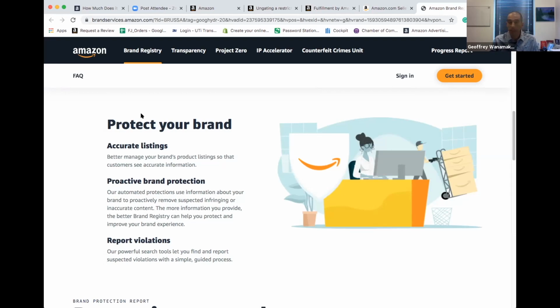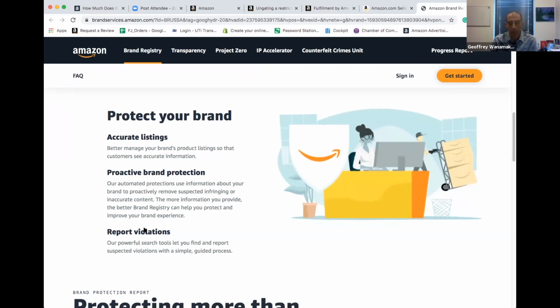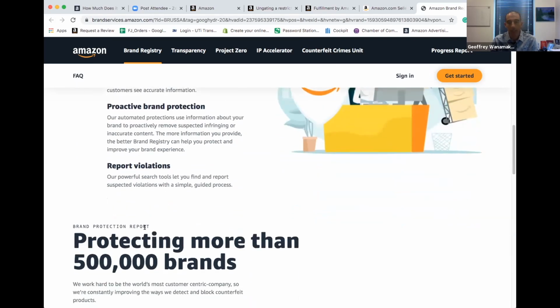So we're going to take a look at these right now. You also do have the option to report violations and to actually have sellers removed from Amazon if they're violating your sales agreements or your brand ethics, etc. You can report these sellers and have them removed from the Amazon platform. And we'll go over that as well.